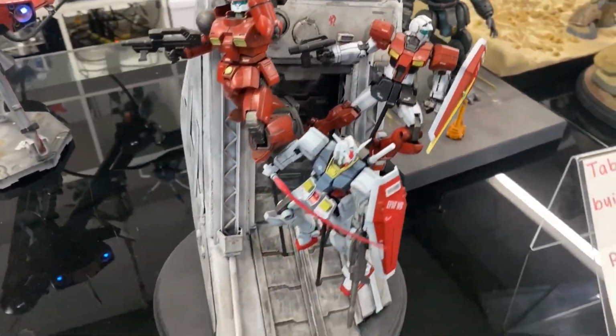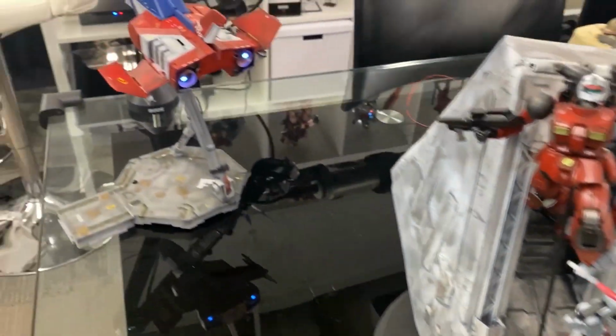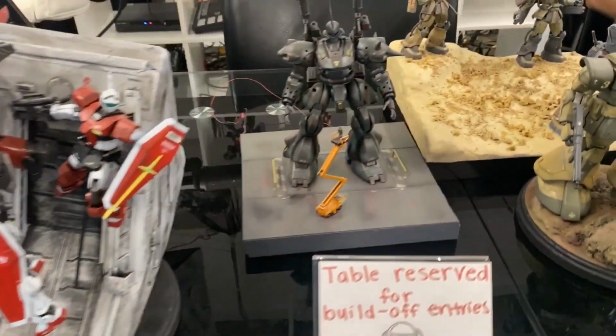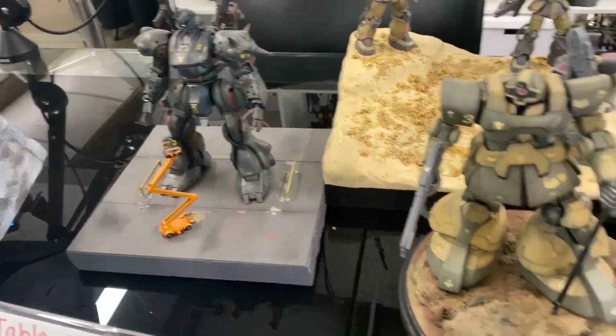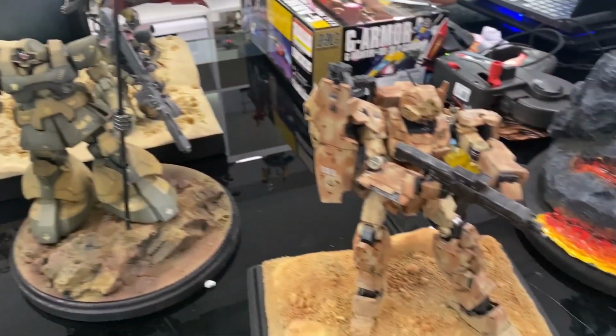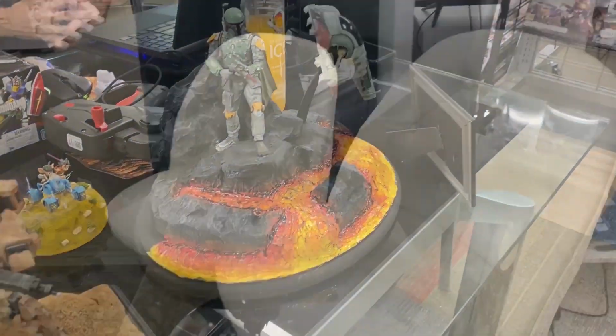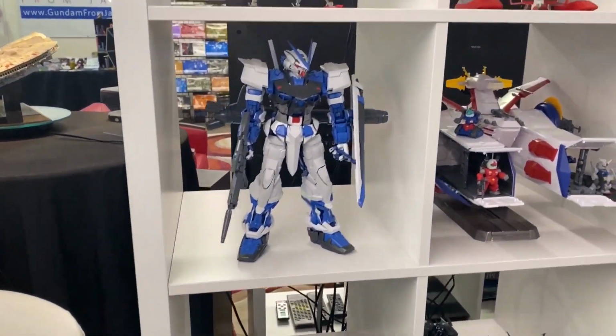Here's some more just previous build-off winners. There's a couple of my kits in there. The Core Fighter is mine, the Camphor is mine, and the Dom is mine. So yeah, Musashi, the owner, does a really good job of showcasing local builders and showing off what people are submitting.